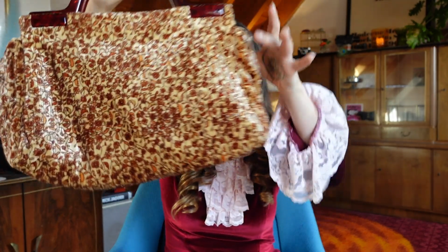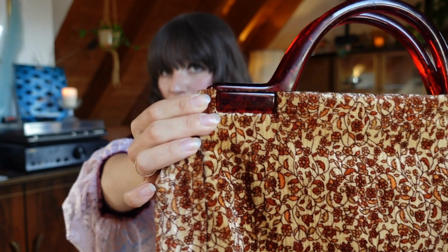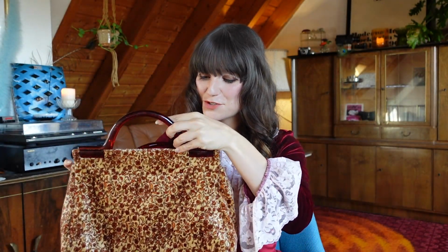I have a leather sleeve for my laptop because I don't want the modernity of the laptop to take away from my 60s look. But I truly adore all the details on this bag. Isn't it perfect?